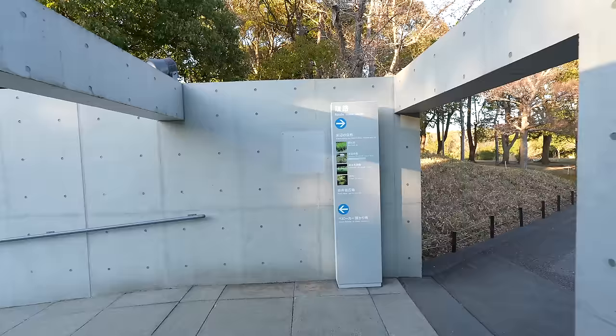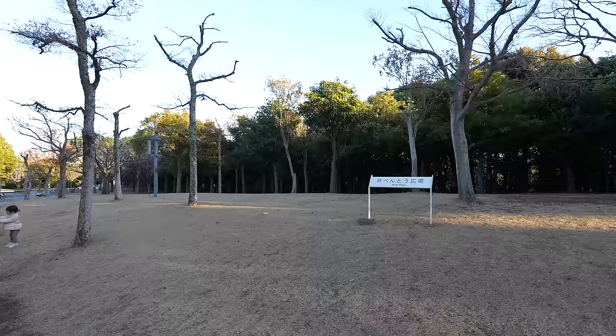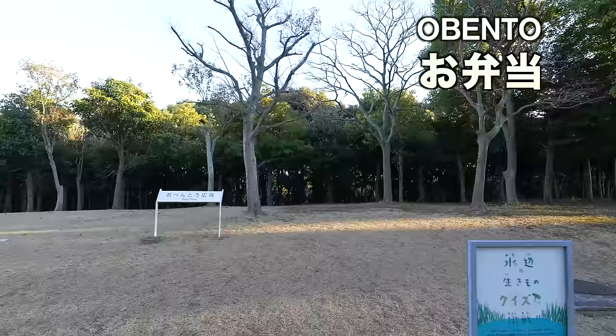It's a picnic plaza. By the way, lunchbox in Japanese is called obento, obento. This place is the lunchbox square, obento hiroba.